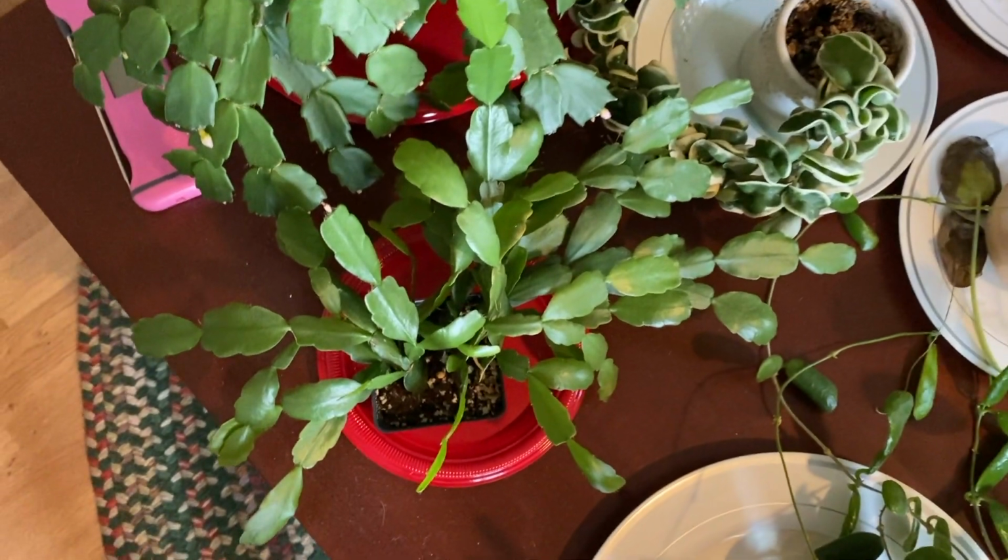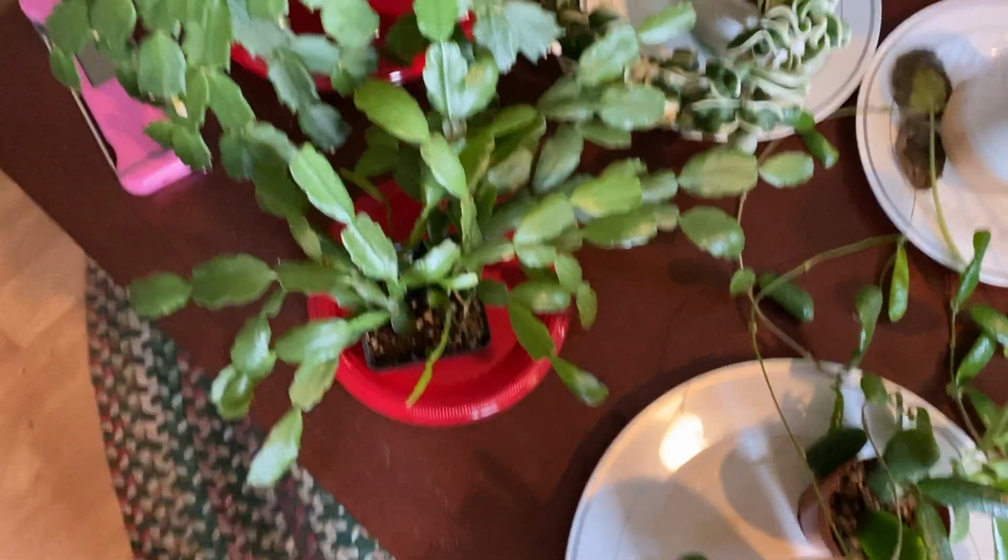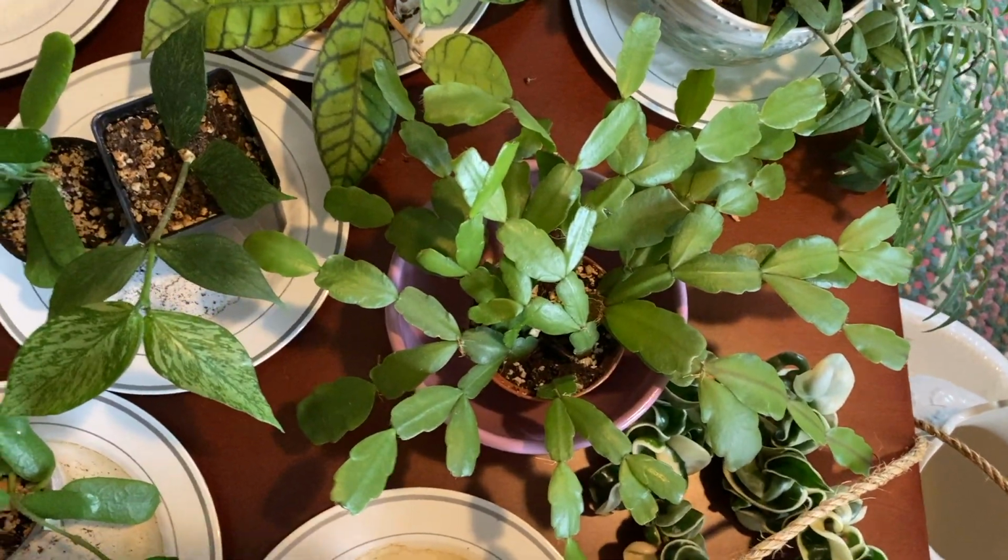My Christmas cacti is doing really well. I want to repot that with this one. I want to combine the two.